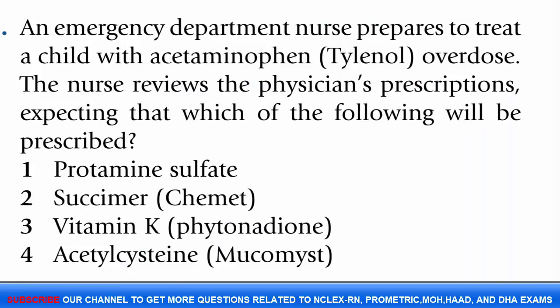24. An emergency department nurse prepares to treat a child with acetaminophen (Tylenol) overdose. The nurse reviews the physician's prescriptions, expecting that which of the following will be prescribed? 1. Protamine sulfate, 2. Succimer (Chemet), 3. Vitamin K (phytonadione), 4. Acetylcysteine (Mucomyst).